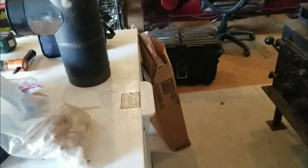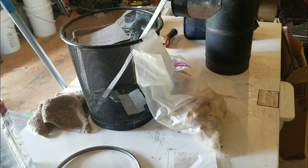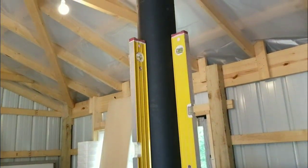But this is where I'm going to be doing some stuff. We gotta clean a lot of stuff up. Freezer's got to go somewhere. But anyway, we are going to be installing this.